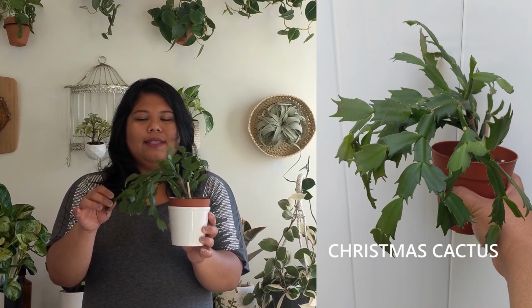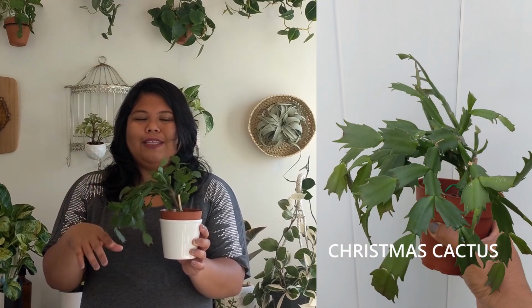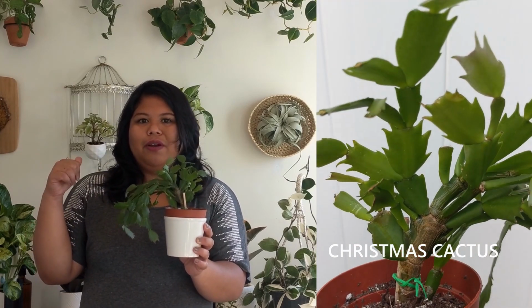The plant that I got during the first round was this Christmas cactus. I was actually going for the Monstera adansonii cutting, but someone got to it first before me, but that's okay. I do have my Monstera adansonii already, and I don't have a Christmas cactus.